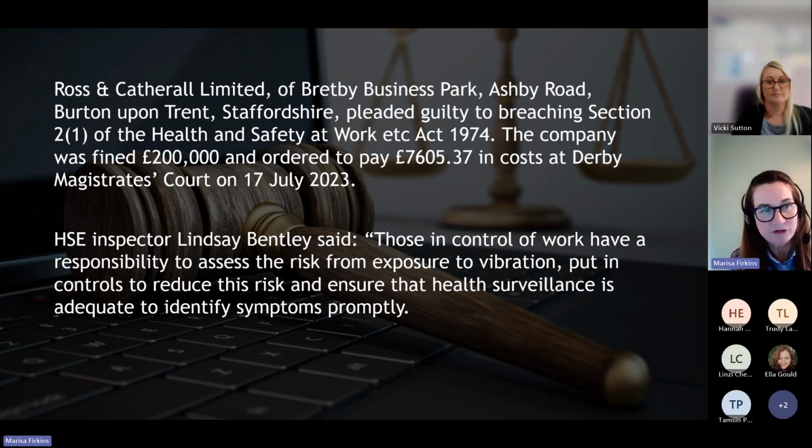Anything long-term health related, so loss of hearing, loss of sight, hand-arm vibration, which affects the use of the hands, anything long-term generally attracts a big fine because the impact on that person is very much long-term. The fines that people get are also based on the profit that a company makes. You can Google a little bit more about this.